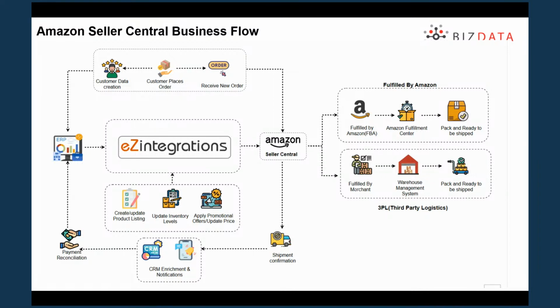So easy integration also connects to the warehouse management system. The entire flow I'm talking about, right from the product listing or order sync, inventory sync, shipment confirmation, and also the notification and payment reconciliation, everything you can do through a single integration, or a single flow, where everything can be automated at your fingertips. We will talk about each of these solutions going forward in my slides. But this is what easy integration takes care of: automating the entire workflow, right from the product listing up to the payment reconciliation.